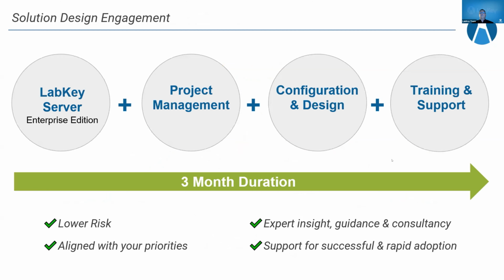And that's why we've introduced LabKey Solution Design Engagement, or we call it the SDE. So what is that? Well, you might call it a proof of concept. However, the word proof somehow for us infers that there may be a chance of it not actually succeeding, when that's not actually the case with this SDE and our approach, since success is our ultimate goal here.